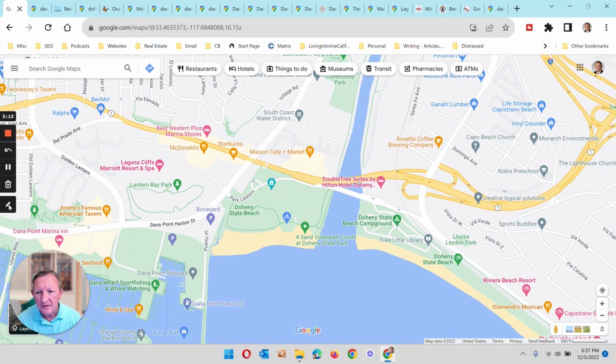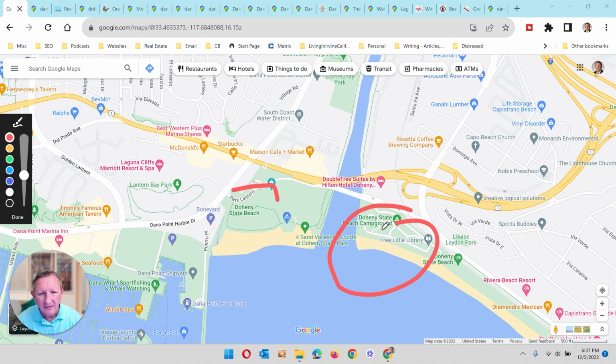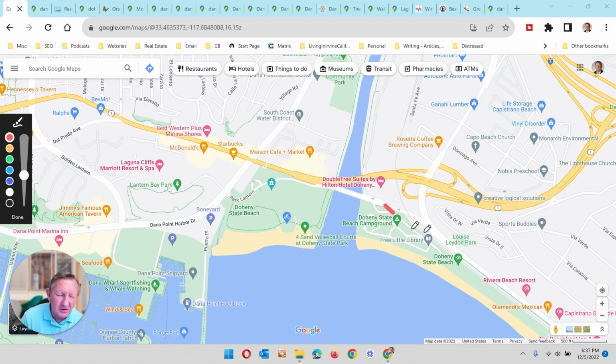Now, one of the neat things also, you have Doheny State Beach, and you have Doheny State Beach Campground. I'm going to show you more about that. Let me circle those, because those are areas that you'll also want to check out. Why would you want to check those out?